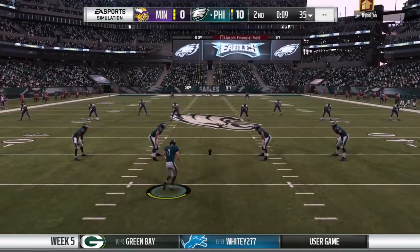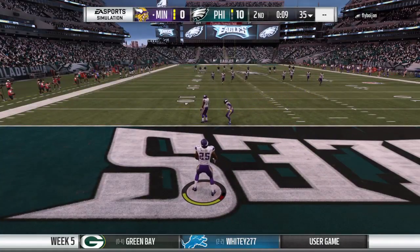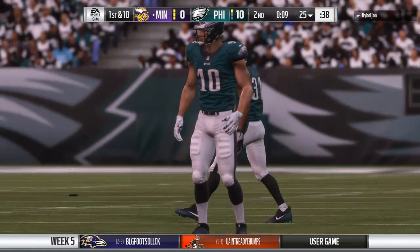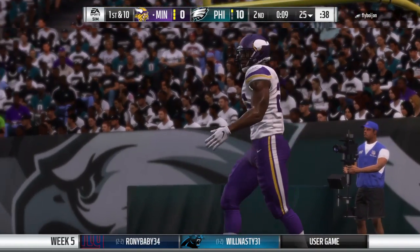Elliott now to kick this one away. And this will not be returnable. It's out of the back of the end zone for a touchback. And the Vikings now heading onto the field. And from this spot in the field with the clock.